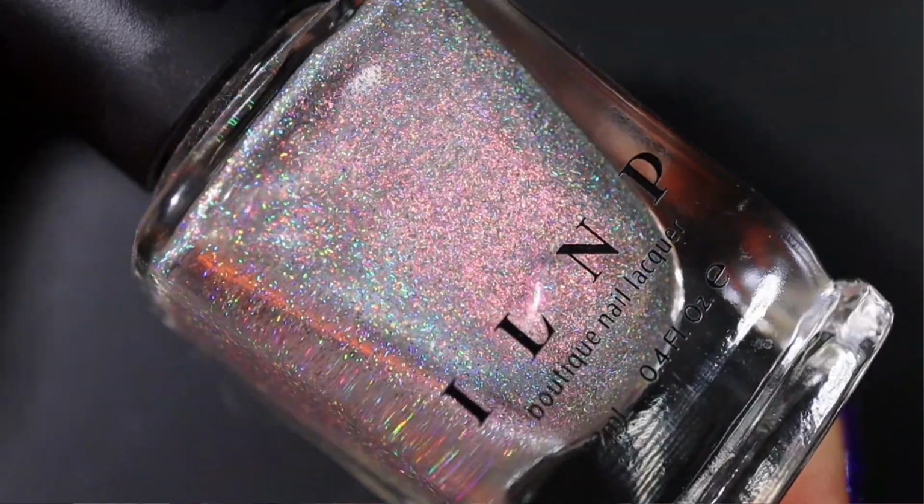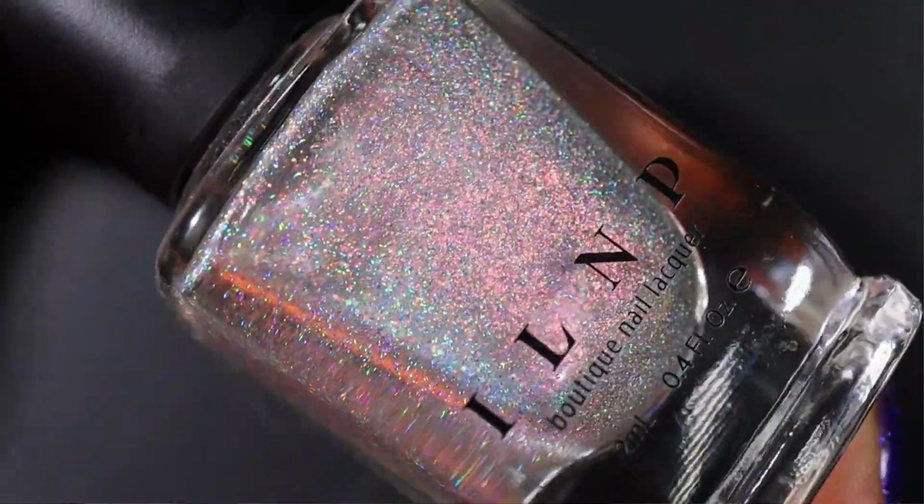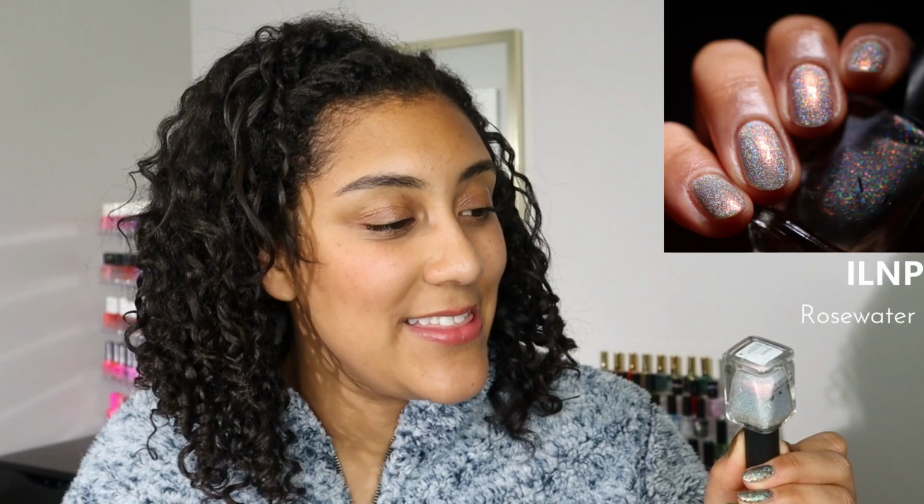Rosewater has a silvery base and it is jam-packed with scattered holographic pigment. It also has shimmer that shifts red to copper to gold. Oh my goodness, Rosewater. It has my heart. Again, just so much holographic pigment. This time it's scattered, so it's like rainbows everywhere. And then the shimmer accompanying it, I don't know. There's really nothing like it.